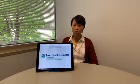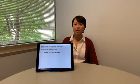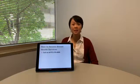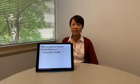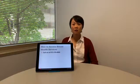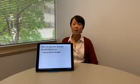So now that you know how the grants program works, here's how you can use the Komen North Texas Community Grants Program to receive breast health services. First, start by giving us a call at 972-378-4808 if you or a loved one needs a mammogram or other breast health service, or if you just have a breast health or breast cancer question. Calling our office is the best place to start. We can get you connected to the resources you need.